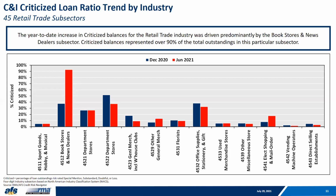The next one that saw a significant increase, almost in the middle, 4529, other general merchandise, went from 7 to 13.2%. And then going further to the right, 4541, electronic shopping went from 7.9 to 17.8% criticized. And if you recall, the overall average is at 7.2%. Of these 13 retail subsectors, 8 are above the average.